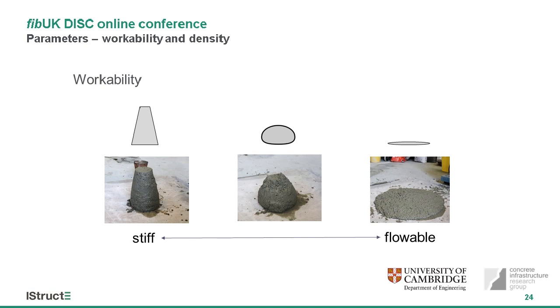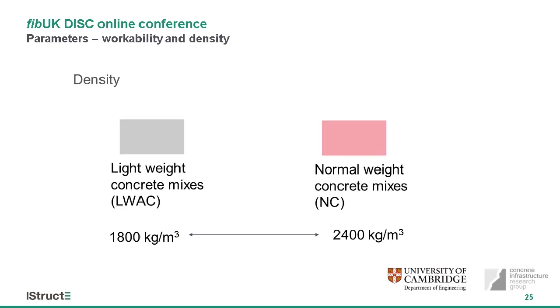So within that sphere, what we found as two key parameters in looking at fresh state compatibility is the workability of the mix and the density. So by way of introduction, in the workability, we've defined anything from a stiff concrete to a flowable concrete. The kind of icons that we use is that we have a cone shape for a stiff one, a blob, flattened circle for the flowable, and then a blob for the in-between state of workability.